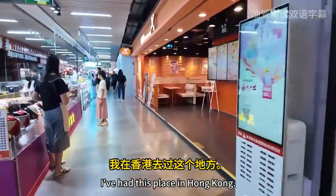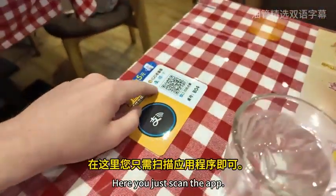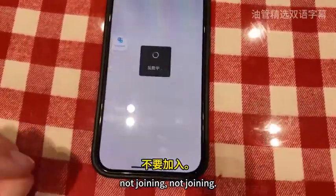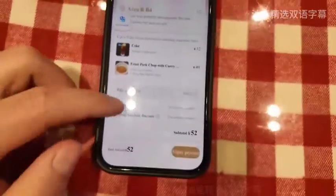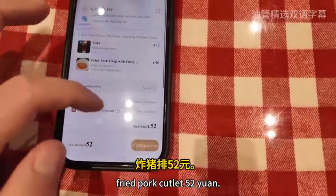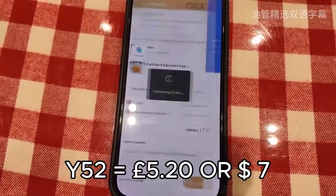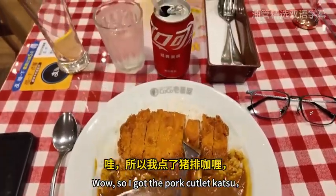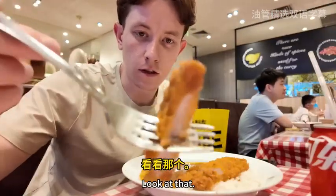I've had this place in Hong Kong. So currently at my table here, we just scan the app, and here I'm gonna order, no, not joining. Let's translate the page. Right, I got myself a Coke, fried pork cutlets, 52 yuan, Alipay, 52 yuan, done. Wow, so I got the pork cutlet katsu curry with the Chinese Coke.